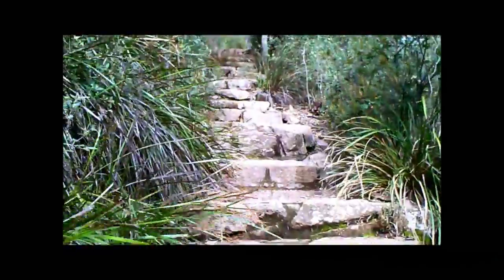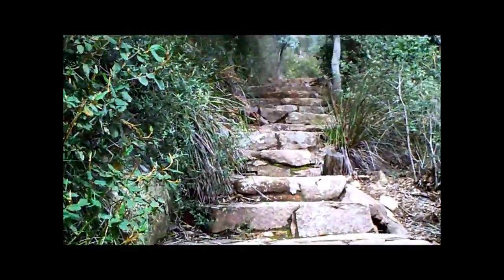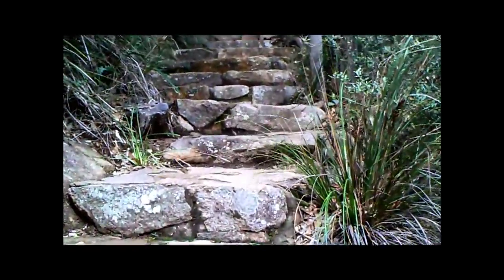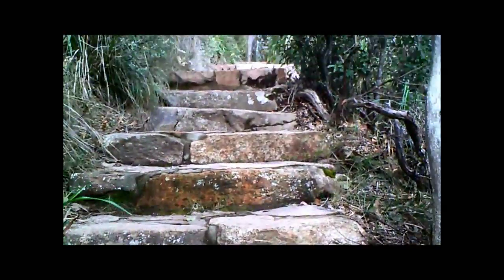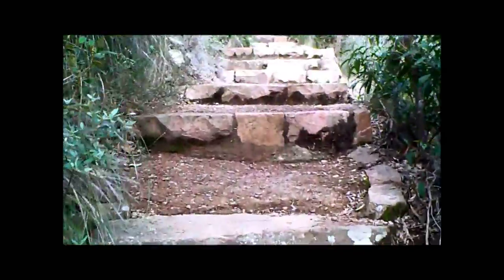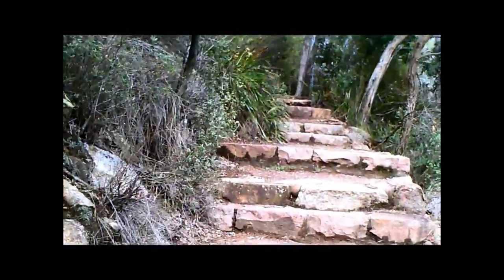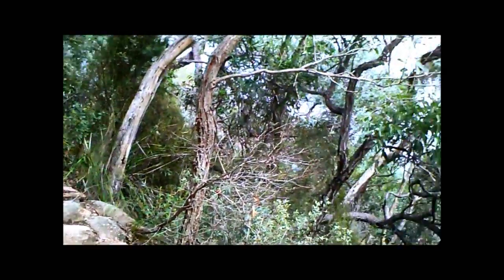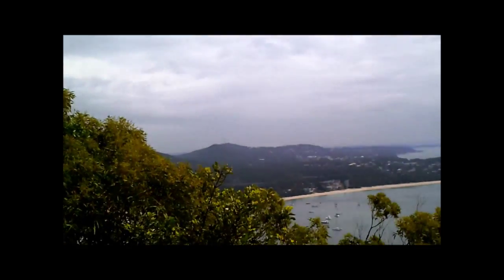There's a lot of metal stairs and platforms and ramps to negotiate as you make your way up here. If you're fit and healthy, then it's well worth the effort for the views that you do get. And of course, it's good for your health as well. If we just pan to the right, you'll see sort of views that you can enjoy from up here.